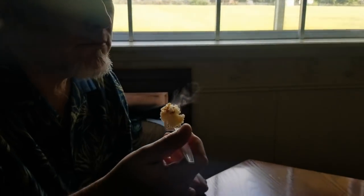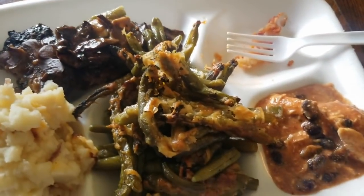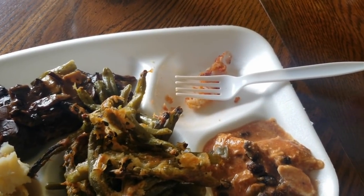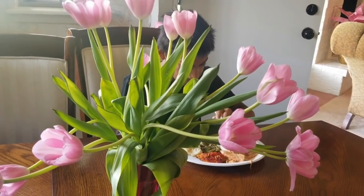Guys, we're sitting here having Mother's Day brunch. We've got Salisbury steak and mashed potatoes, green beans, tortilla enchilada soup. Thank you, cousin Kim. Yeah, thank you, Kim and Dwayne, for opening your home. My beautiful tulips that my hubby got me for Mother's Day. Happy Mother's Day to all you mothers out there.